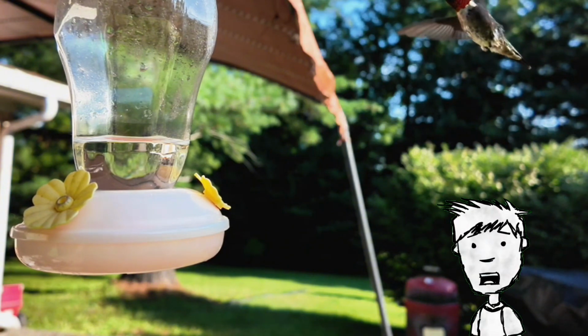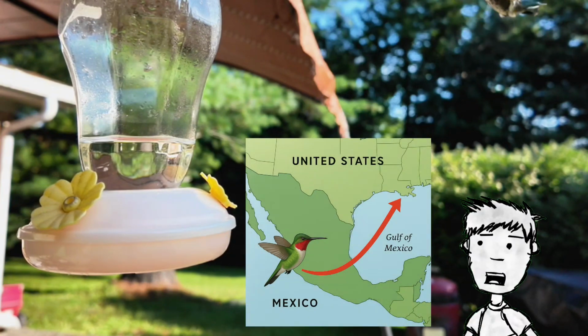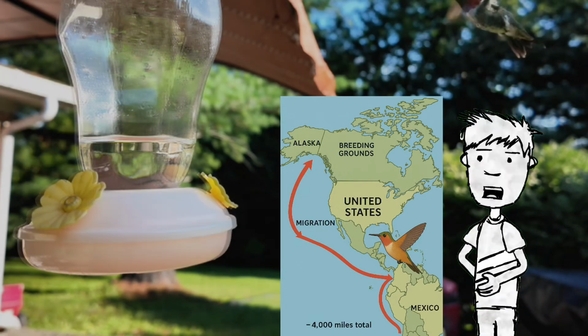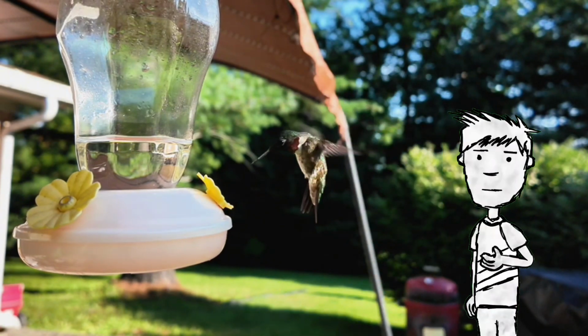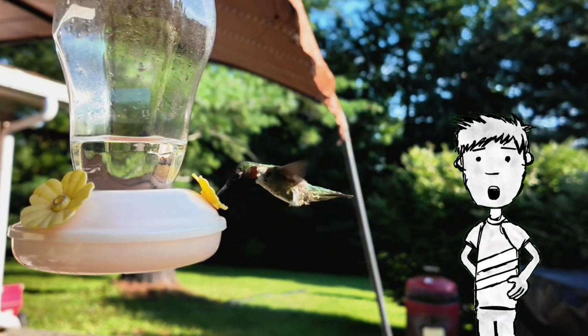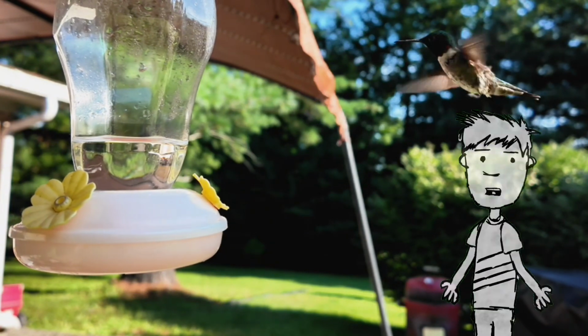These tiny birds weigh less than a penny, yet they fly 500 miles non-stop across the Gulf of Mexico during migration. Some species migrate from Alaska to Mexico, over 3,900 miles every year. They can't walk. Their legs are so small they can only perch and shuffle sideways. All other movement is done in flight.